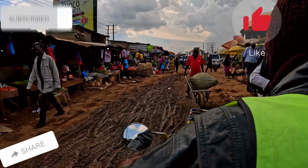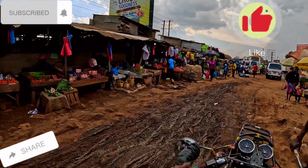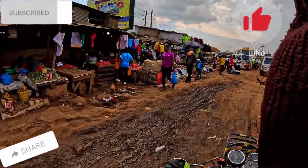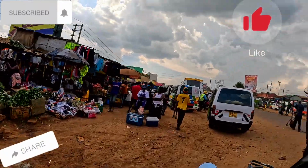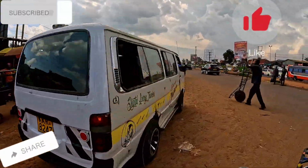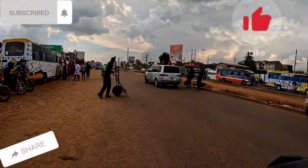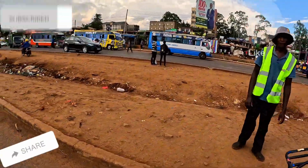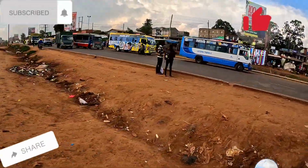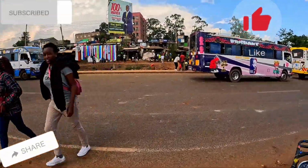You can see them. Also here we were stuck for a short time. Then Titus maneuvered out and I was able to see the great Waiyaki Way. Waiyaki Way is a well-built road that connects Nairobi CBD to Central Province. This is the word I will use.